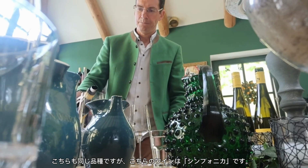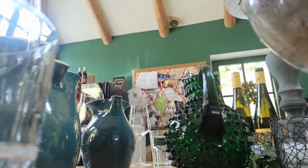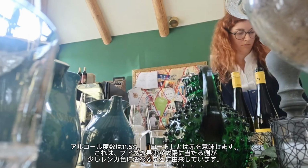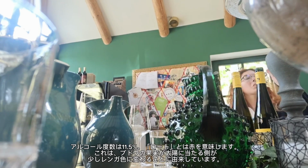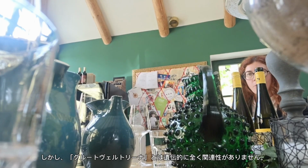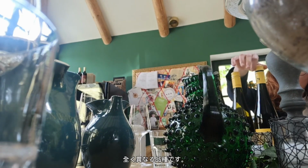11.5 alcohol, Roter Veltliner. Roter means red because the berries of the grape get a little bit brick red on the sunny side. And it's not related with Grüner Veltliner. Also the genetics are completely different.